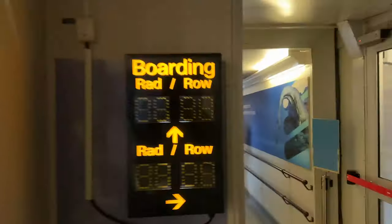Should be interesting. We're in SAS Plus, front row, like I like it. All A320neos, and it looks like the Oslo flight is starting to board now. So let's see what we see.